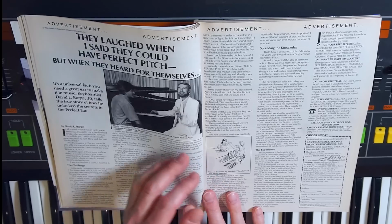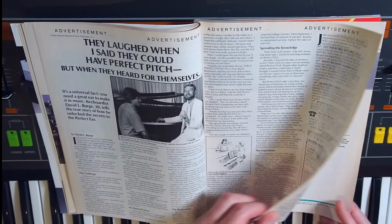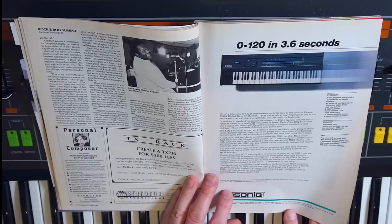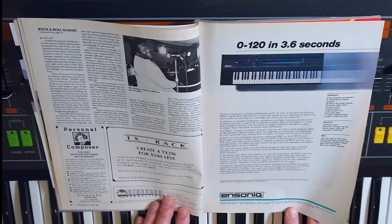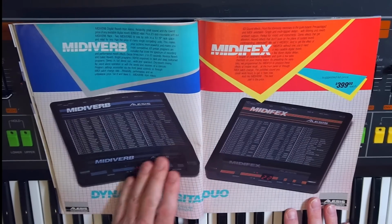And here's an ad to make you take a course for achieving perfect pitch, which can be learned, they say. Yes, the ESQ1 from Ensoniq, a very nice synthesizer. TX Rack, create a TX216 for $500 or less. Personal Composer there to the left.